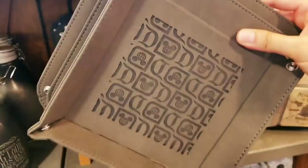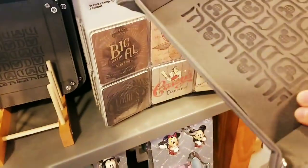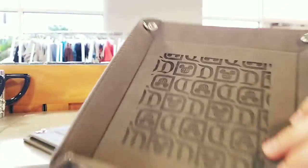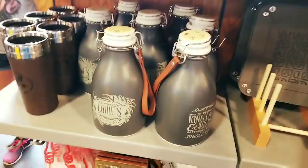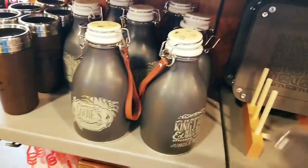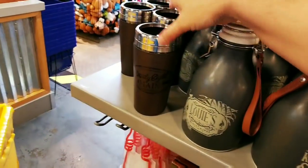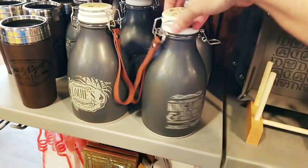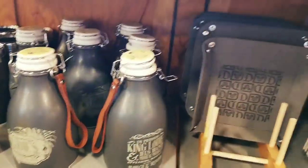What is this? It looks interesting. $7.99. I don't know. Maybe it's like leather? Disney Parks? That 28 in Maine. So it's all in that same collection. That says 28 in Maine on it. Actually, I lied. This one said 28 in Maine. This one was like... No, that didn't say 28 in Maine. So I have no idea. Does anybody know what this is?